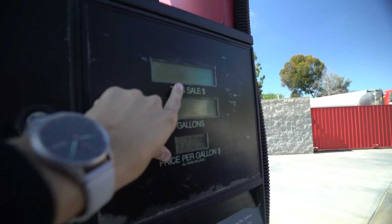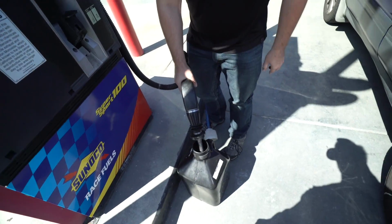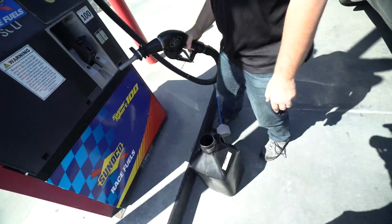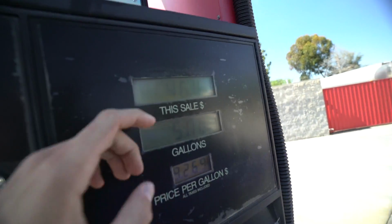It's $43. Sick. It smells different. I can smell it from here. It's like a spicy smell. All right, 5 gallons cost us 46 bucks.